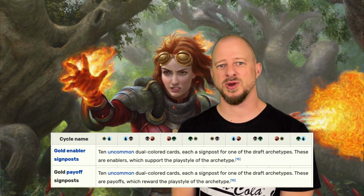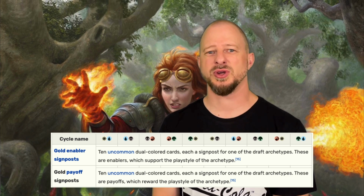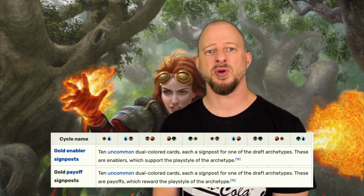So if you do draw one of those signpost cards in a draft, you're going to be wanting to build around it. We're also going to see 10 signpost payoff cards. And these payoff cards are also cards that you're going to be able to draft. You're definitely going to be building around that signpost because you're going to get some added benefit from your payoff cards. We have seen 5 cards revealed for the Foundation set right now.